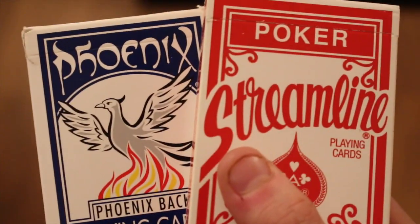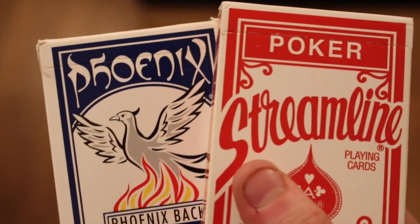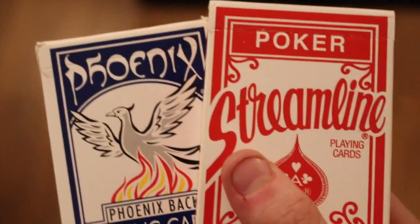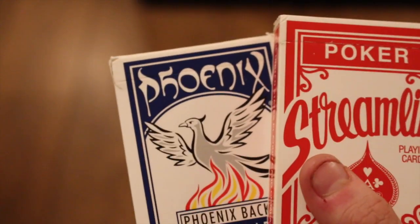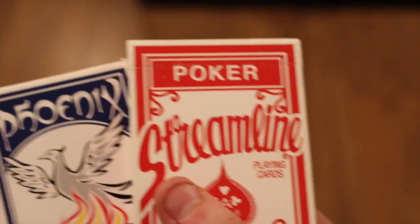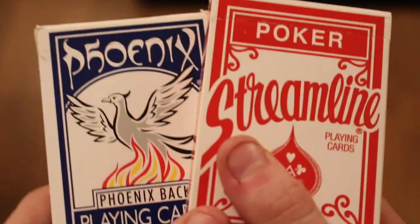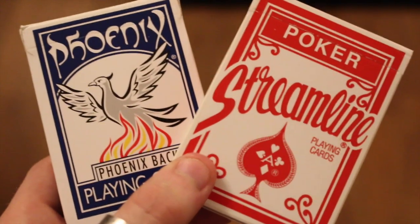And then the Streamline also is a poker deck as well. It's Streamline, USPCC, and comes in blue as well. It is still in print. They sell it in Walmart, Walgreens, some of them, not all of them, but you can pick it up in these various stores. This one I've got here was printed in 2009, and it is plastic coated. So we're going to be comparing it with the standard Bicycle stock, and we're going to see which one of these actually stands out for me. Let's have a look at the Streamline first.